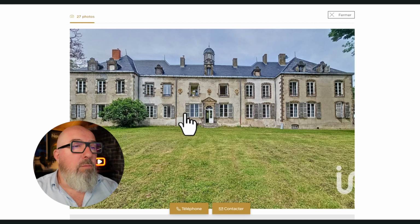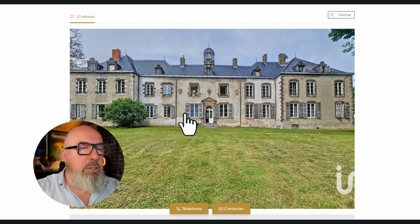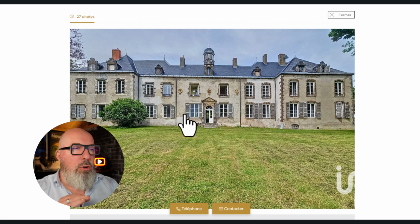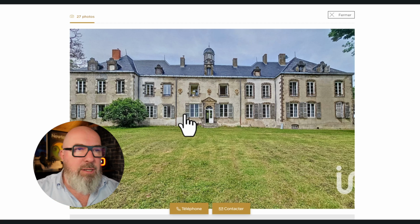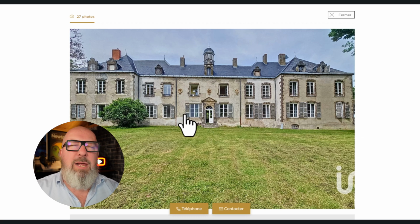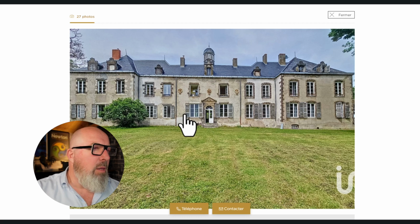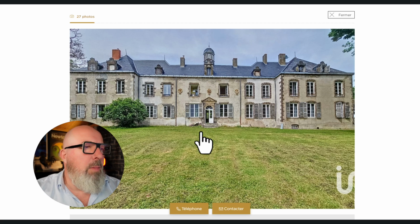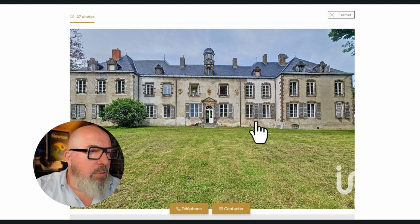There you go. Very chateau looking property. Pretty well, it is a chateau. First thing I noticed, this is actually a normal agency selling this. There are 27 photos, which is always a nice thing. A lot of the top end agencies tend to limit the photos because they think they're so posh, a less is more type attitude. They need to give themselves up to the rest of the world where everyone wants the information. So let's have a look through here.